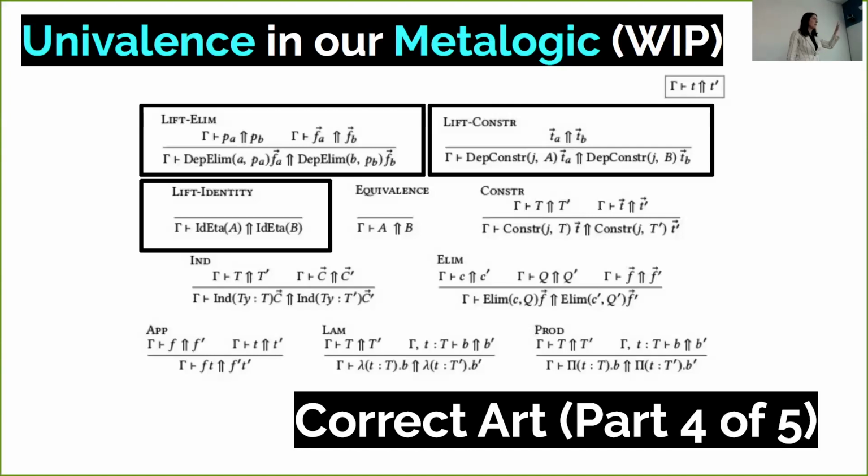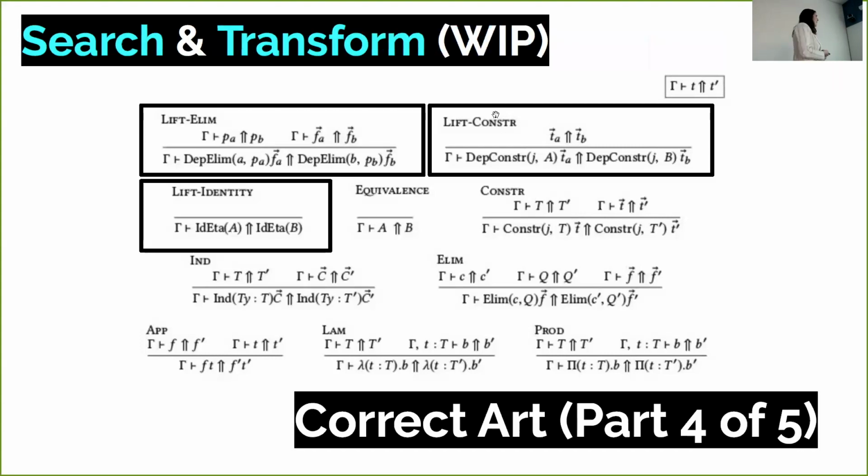So that's exciting. And the correctness statement for the entire transformation is going to use univalence. But the statement about these three things, well, one of them uses univalence. But yeah, it's a work in progress. I'm excited to share it when it's done.